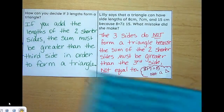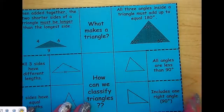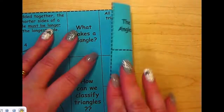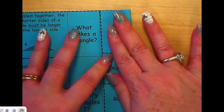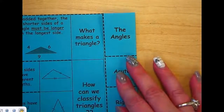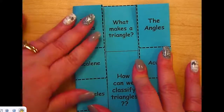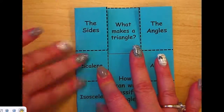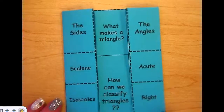Let's look at this blue paper. And let's look at some of the other things that we need to know about a triangle. Okay, so you should have this paper right here. You are going to take these sides and fold them to where they do this. So take that and then fold this one in. So it should look like that.